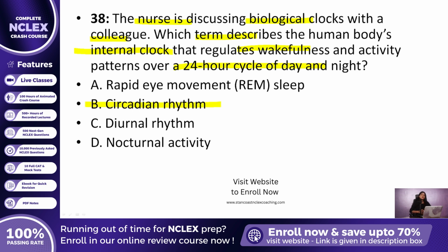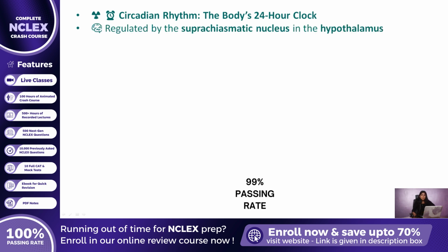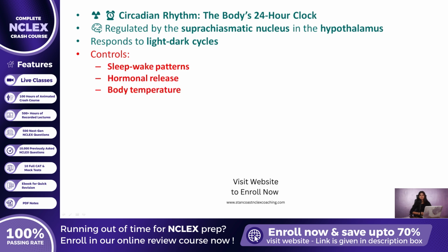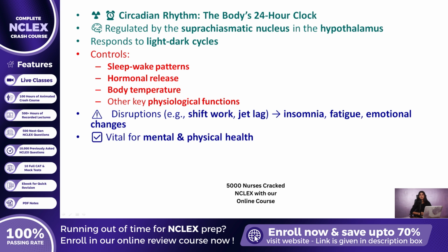Circadian rhythm. Here is the rationale. The circadian rhythm is the body's internal 24-hour timekeeping system, regulated by the suprachiasmatic nucleus in the hypothalamus. It responds primarily to light and dark cycles and governs sleep-wake patterns, hormonal secretion, temperature control, and other physiological processes. Disruptions to this rhythm, such as from shift work or jet lag, can cause insomnia, fatigue, and emotional instability, making it vital to both physical and mental health.